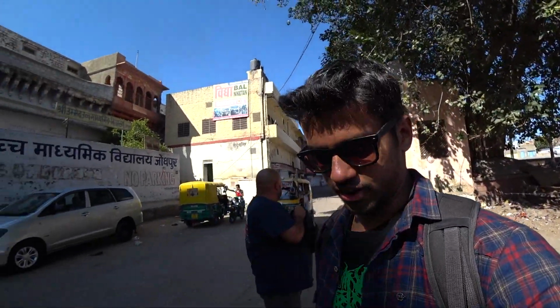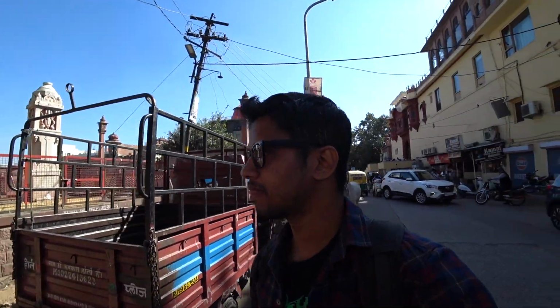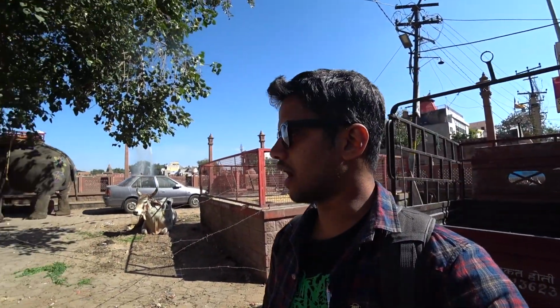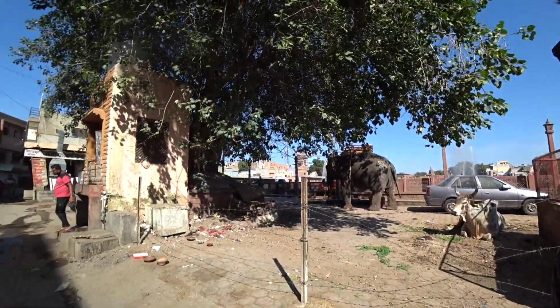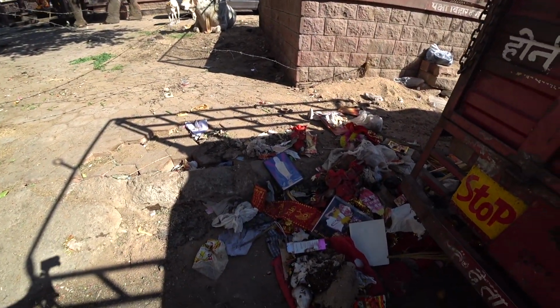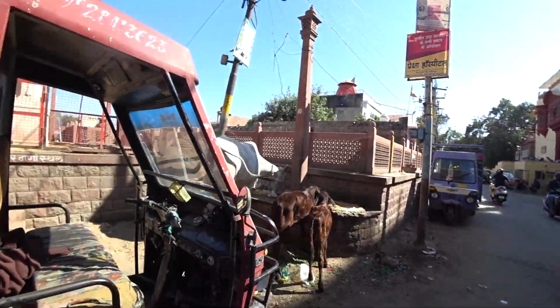The things you see. I mean, to be fair, we also saw some elephants on the road in Jaipur, so nothing new for Rajasthan. I thought camels were the thing here, but apparently it's also elephants. We got all kinds of animals. I think this was from a temple. Some things of worship have been thrown on the floor. So yeah, you don't normally see that, but apparently that's the case here.